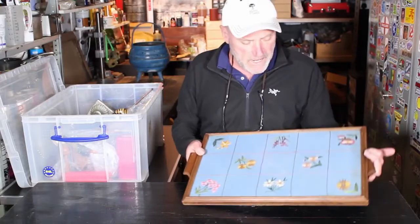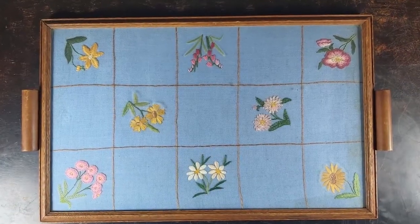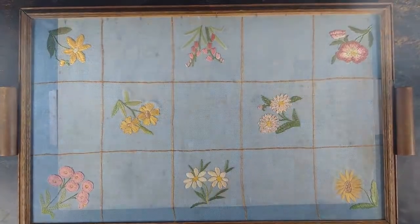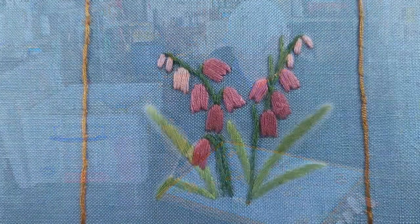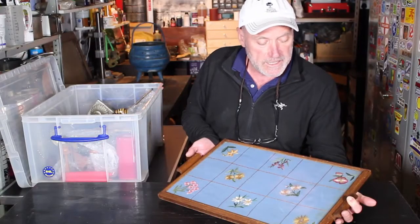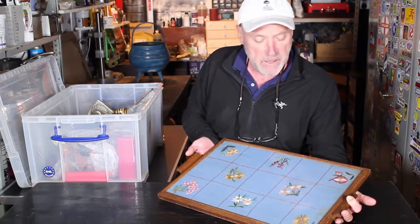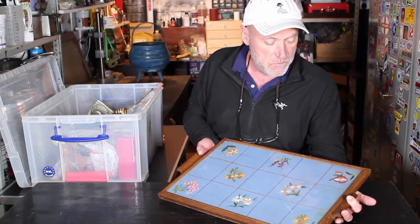First out we have an embroidered butler's serving tray. Early 20th century, it's not as old as 19th century, certainly early 20th century. Floral pattern. Price wise, I would be looking at £25 or best offer on this particular tray.